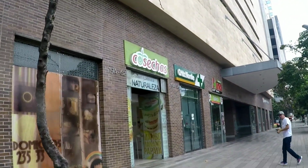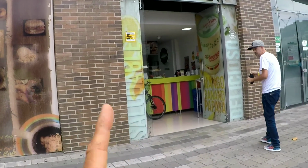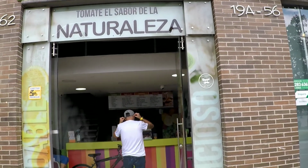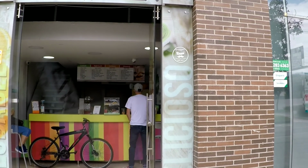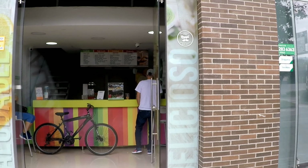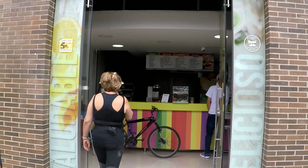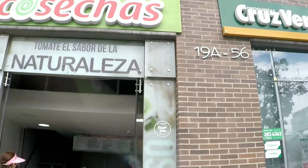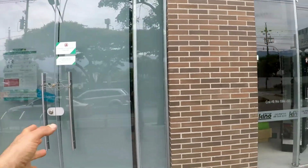Cosechas is where you can get yourself a natural fruit juice. Mango, banana, papaya mix. So that's Cosechas, and they got good prices. A medium size goes anywhere from 5,000 pesos to 7,500, depending on the combination you want. And the large ones go from 6,000 pesos to 8,500. So you got different pricing for all these things. They got all kinds of stuff here at Cosechas. You got the drugstore there, but it's closed.